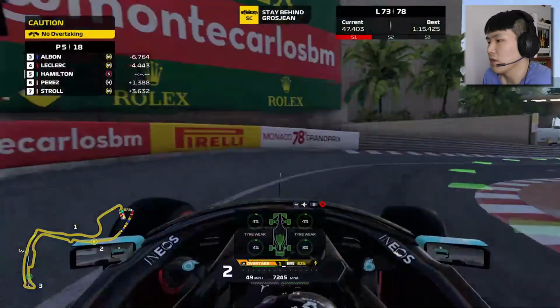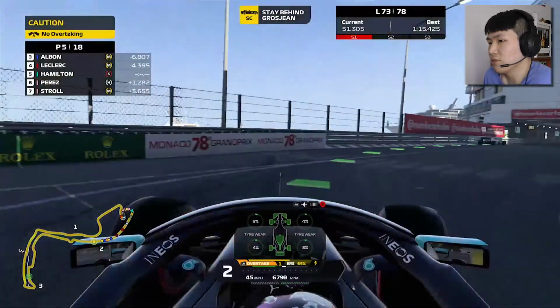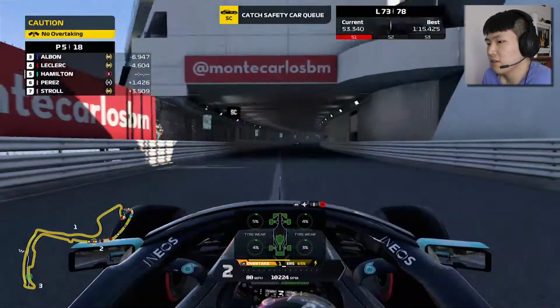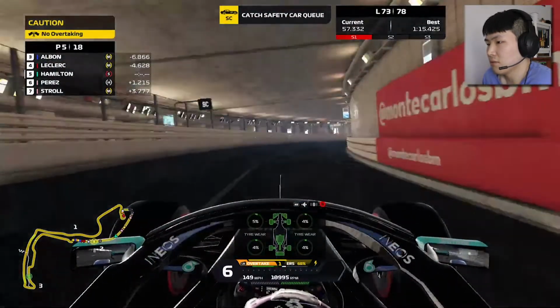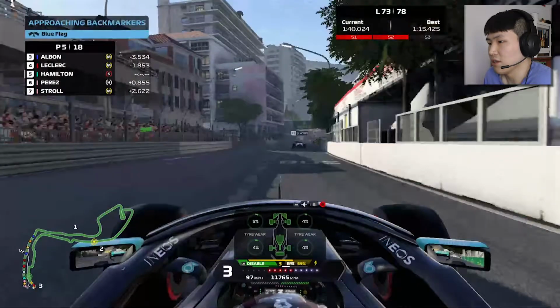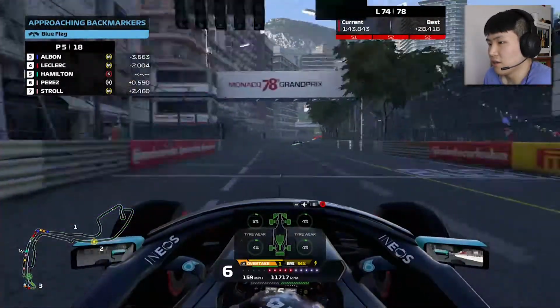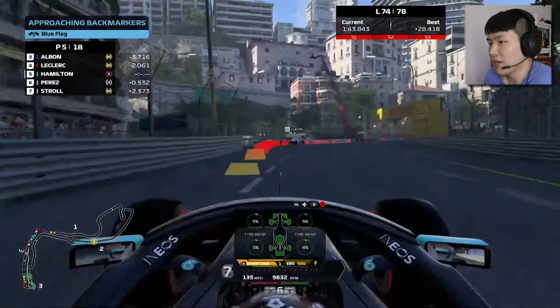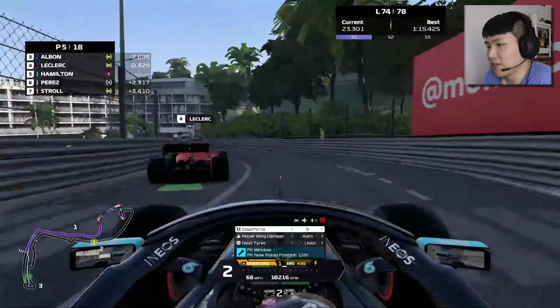Whoa. Okay. It's now telling me to stay behind Grosjean. We've just made up one spot. We're in P5. 2 spots. Whoa, what happened? Green flag racing. Here we go. Latifi's next on our radar. We have fresh new tires. Battery is charged back up. Alright. Leclerc, you're mine.